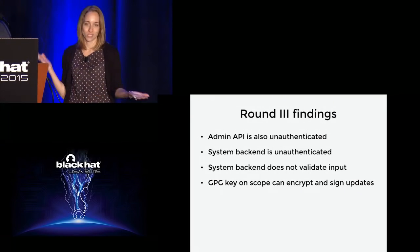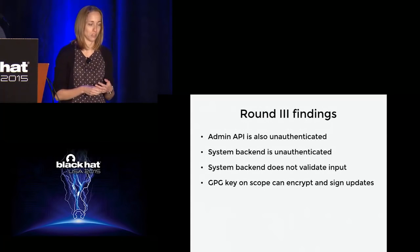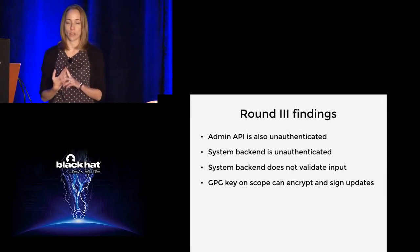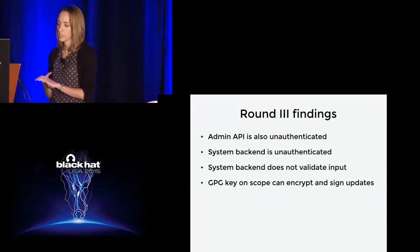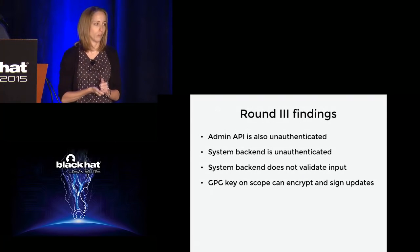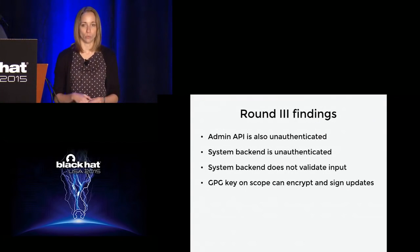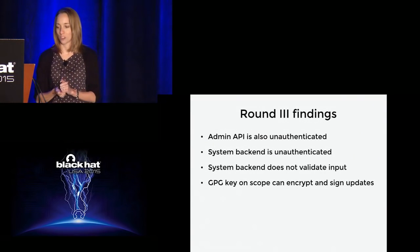So to summarize round three, we found that the admin API was also unauthenticated. You need to be on the wireless network, and you need to know about that admin call, whether it's SSH underscore accept or something else. You just need to know about it to use it. The system backend is also unauthenticated, so once you got that port open, you just need to connect to it, and then it will just happily accept any value you send to it, even 500,000 or segfault.